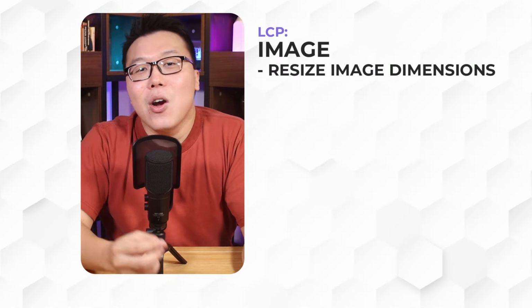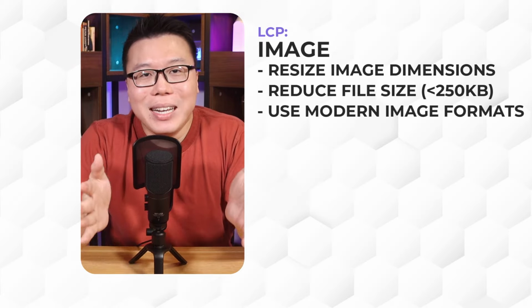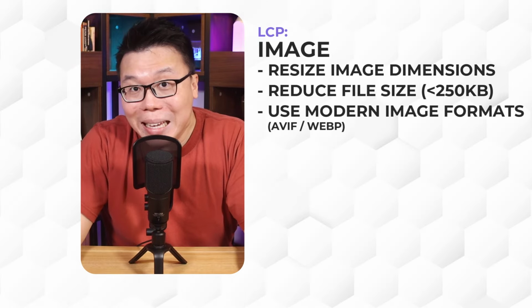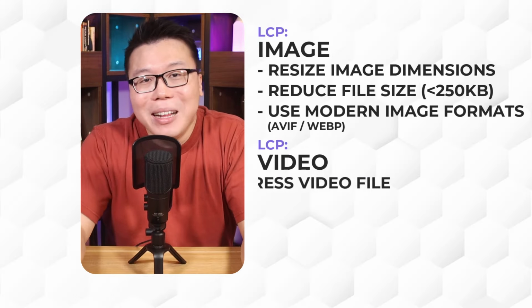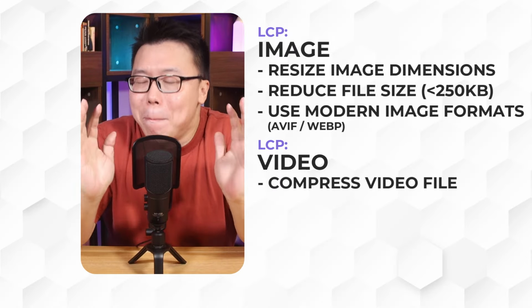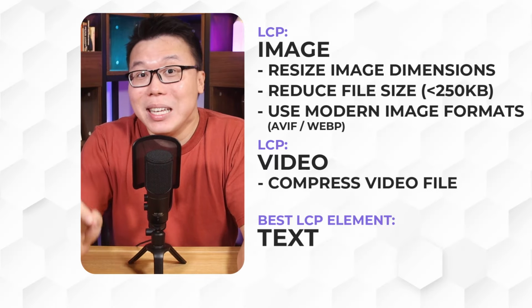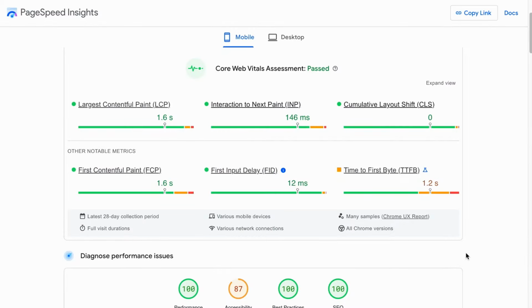So if the largest contentful paint is an image, you will need to employ image optimization techniques like resizing the image dimensions, reducing the image file size to below 250 kilobytes, and using modern image formats like AVIF or WebP. And if it is a video, you will probably need to reduce the file size by compressing it. But in our opinion, the best largest contentful element to have on your page is text because it is the fastest loading.